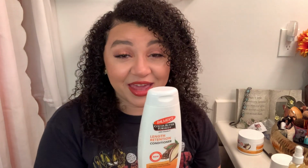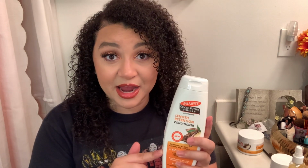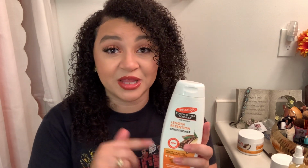It's very thick. It's almost like a mask. It's very thick, and using it after this shampoo, baby, I was like, okay, I got saved because this pulled through. So if you are having very dry hair, if your hair is very brittle, if you just really need a good conditioner, all my curly hair, coil hair sisters, you got to get you a good conditioner.